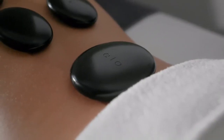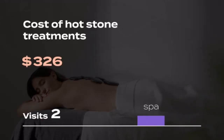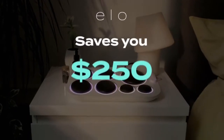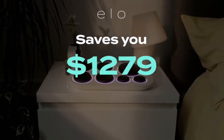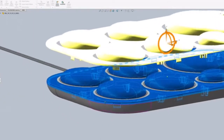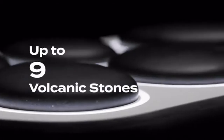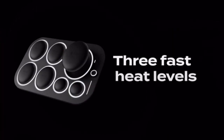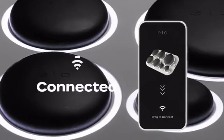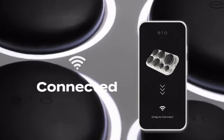I'm constantly checking my emails, answering emails in bed. Hot stone treatments have always been the premium treatment in spas, but can cost upward of $150 per session. With Elo, you'll save hundreds after just a few uses. We spent 3 years working alongside professional therapists to develop Elo, starting with the traditional volcanic stones of this ancient practice, and integrating the capabilities, speed, intelligent sensors, and smartphone connectivity we expect in a modern device.